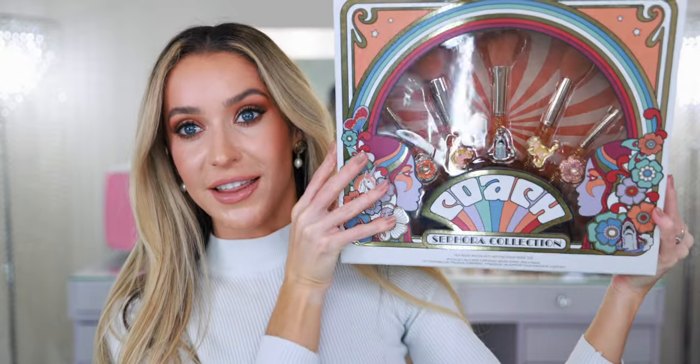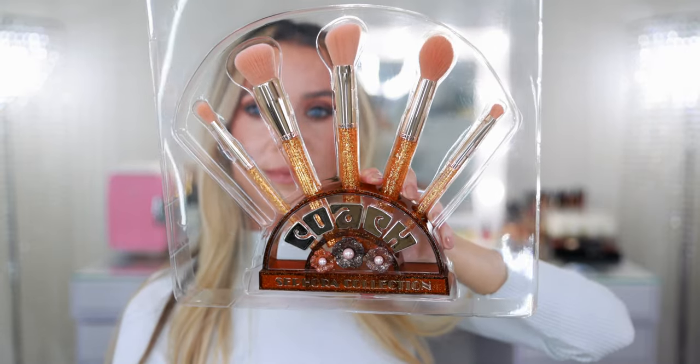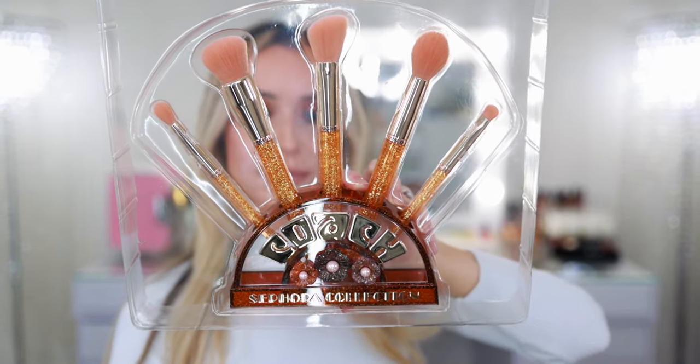And this is my favorite piece of the collection. It's the Tea Rose brush set. I think this is really pretty. The brushes look really nice. I am so happy with my Sephora brushes, which are the Sephora Pro. I don't know if there's a huge difference between regular Sephora collection and Sephora Pro. The Sephora Pro brushes are amazing, but these look really pretty. It comes with a Coach brush holder, and they're rose gold and kind of glittery. So it's a fun collaboration.